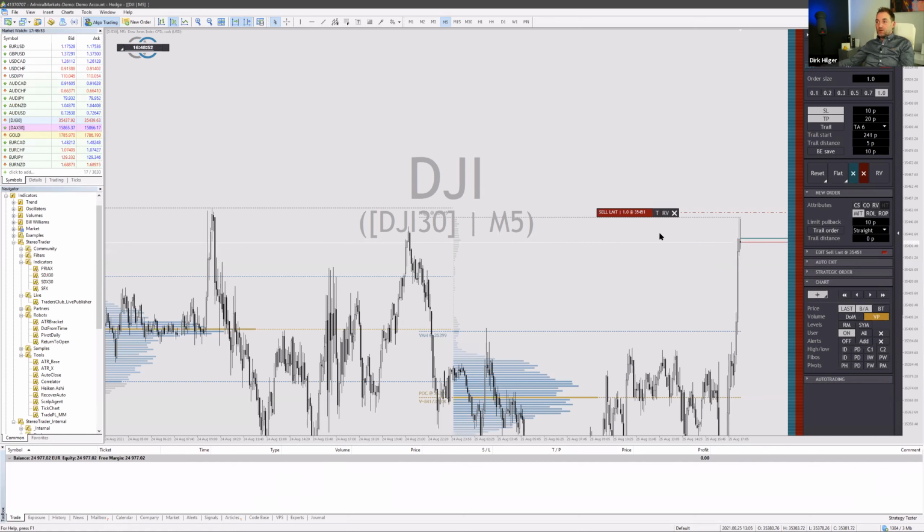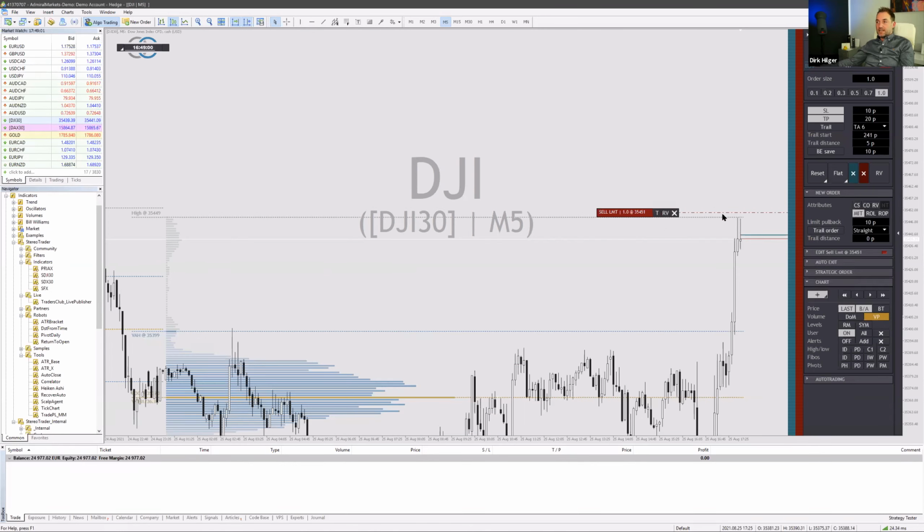But with the limit pullback order, it's like that: as soon as the bid price, so the lower line here, reaches that level, the order will move 10 points below that level and will follow the level. And as soon as the market comes back 10 points, then it will be filled.